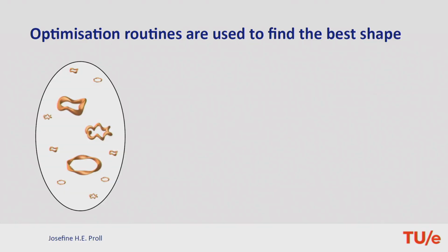So what do we do? As physicists, we have so much choice. We now need to pick a good one to build a reactor from. Let's call this our shape cloud. These are just a selection of possibilities that we have, representing the different shapes. And now we can put them into big optimization codes. So usually what we do is we pick out one shape.